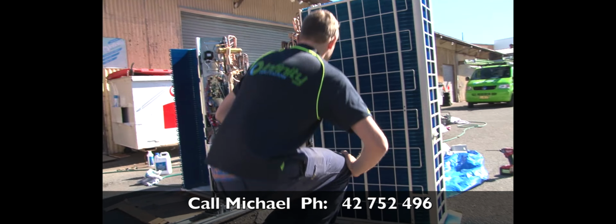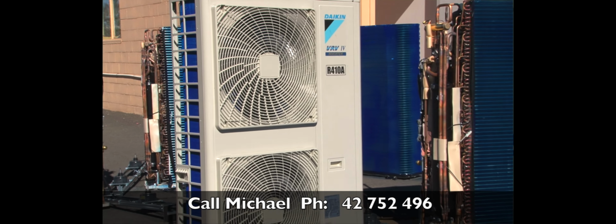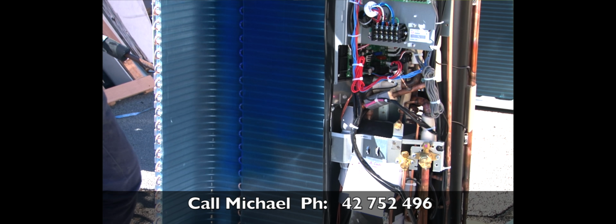Each 12 months we go back and just touch up little bits here and there on panels that may have been scratched or damaged, or coils that may have been dented or scratched, but it withstands 18,000 hours of salt spray testing.